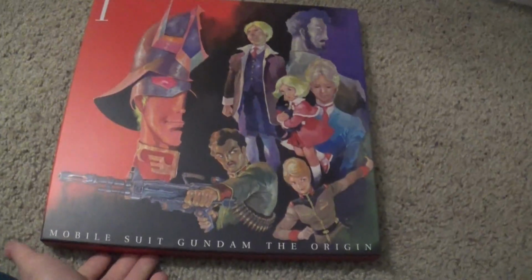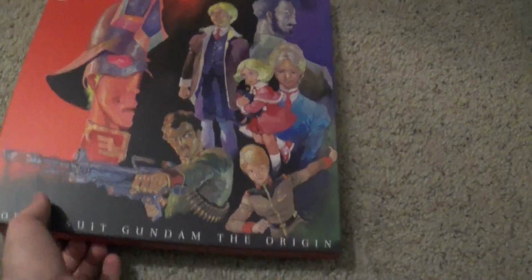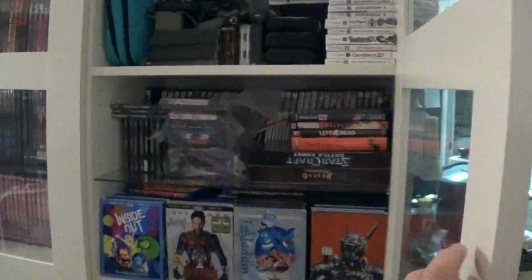Then we get down here where we start dealing with imports, and some edge casey stuff. Like I mentioned these last time, the anime play DVDs, last time being the FAC thing. So, let's see. It looks kind of like a Laserdisc, but this is Mobile Suit Gundam: The Origin, Volume 1. It's technically just a Blu-ray, but it's very interesting packaging.